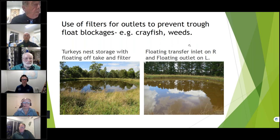Really important: use filters for outlets to prevent trough float blockages. I've had the odd crayfish get down into a trough and completely block it, or you can get weeds or a little stone or a bit of a crayfish that will actually hold a float open, and then that will create loss of water.